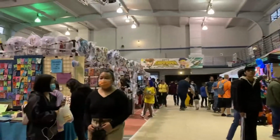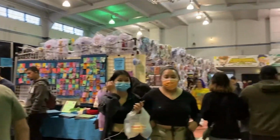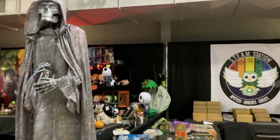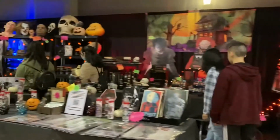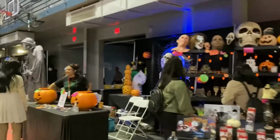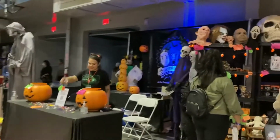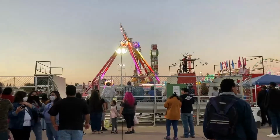There's a lot of really cool anime stands inside this hall. So yeah, if you guys like anime, definitely check it out at the Fresno Fair. It's been quite a few years since I've been to a fair in California, so maybe all of them in California have this kind of anime area now, as it's becoming very popular among teens and adults in California. So yeah, maybe next time when I visit a fair, I'll see the same kind of stands too. So keep that in mind.